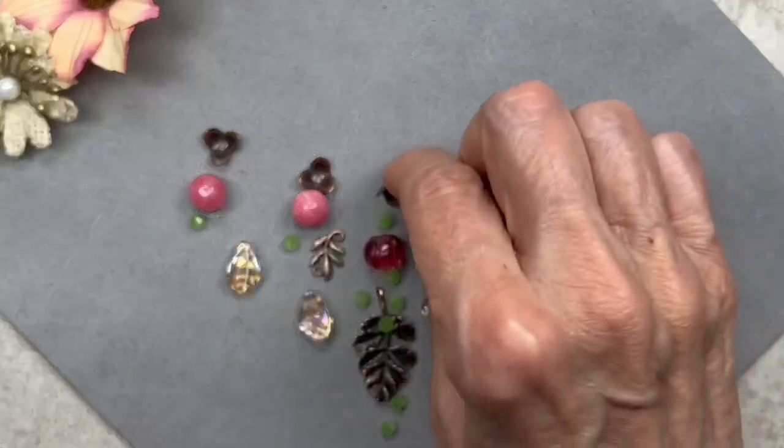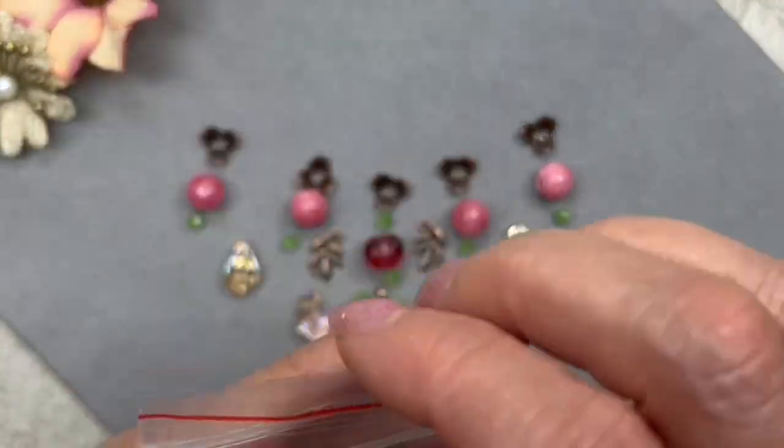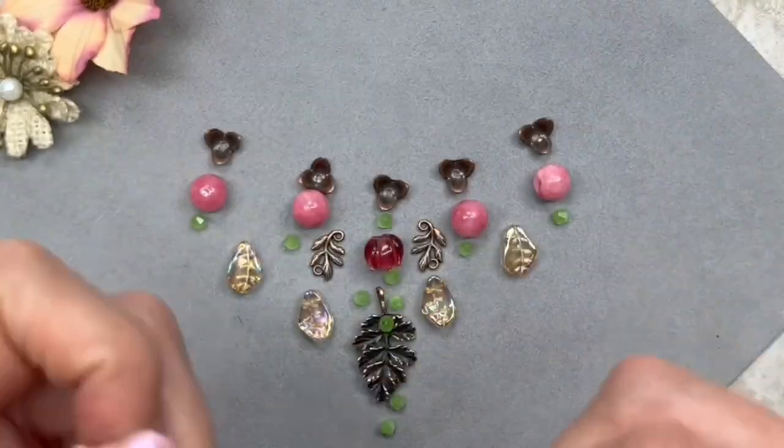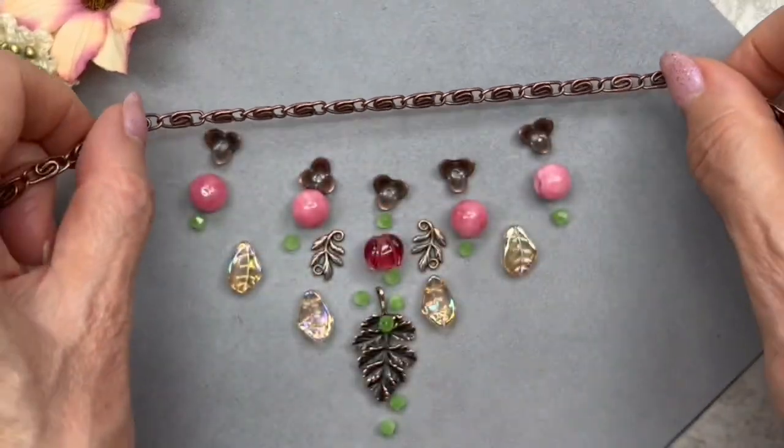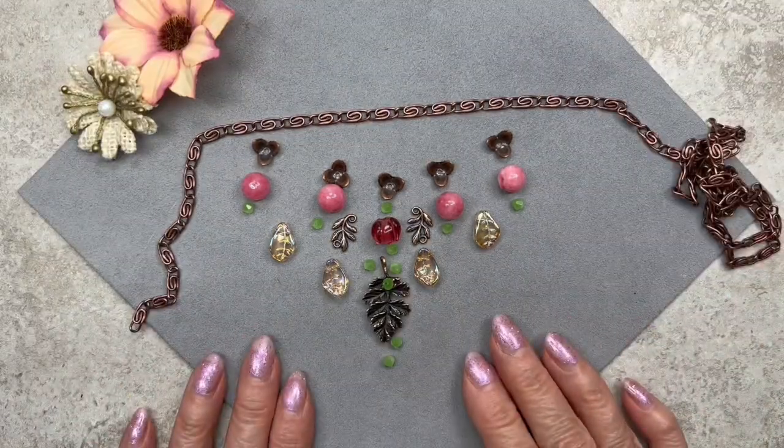And another one on this one as well. And then I couldn't resist this chain because I think it's so gorgeous. So these charms are going to hang on this beautiful chain. So anyway, guys, this gives you some idea of what I'm going to be doing today.